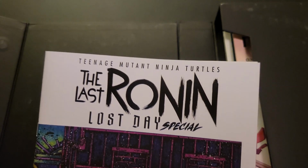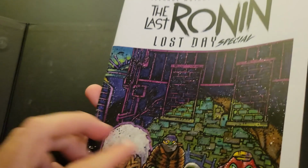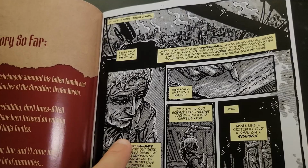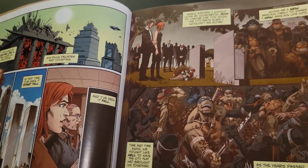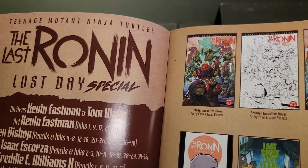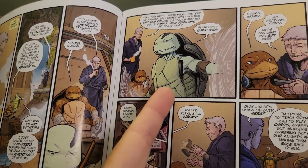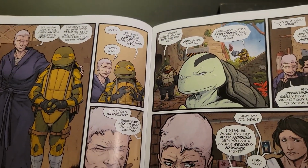Alright, next we have the Lost Day, Last Ronin special, which kind of puts April at the spotlight, which has some pretty cool moments in it. It's got some Eastman splashes kind of mixed throughout. And even for the regular art here, some of the best art I've seen in this series. I think Ben Bishop has been on this issue. And like the new Turtles here, they're looking good. Like I really liked the art in this issue a lot.